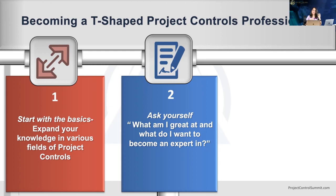Every time I asked this question, two answers came to my mind. Project controls, because I had already built experience in that area for a decade or so at that time, and teaching and training through Toastmasters, because I've learned how to communicate effectively. Also, I felt a need in our industry that I struggled with a lot. There was no training out there. So I thought, what if I can use these two skill sets to share my knowledge and teach?